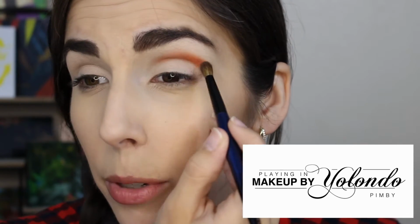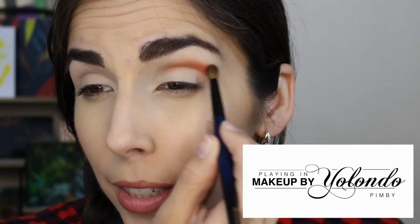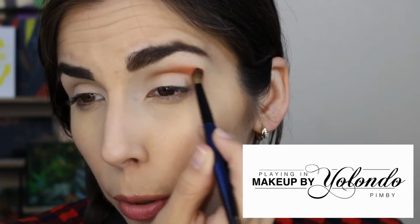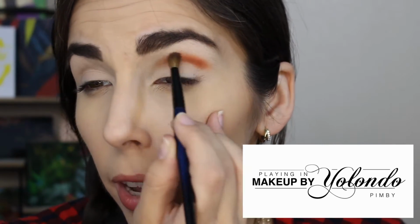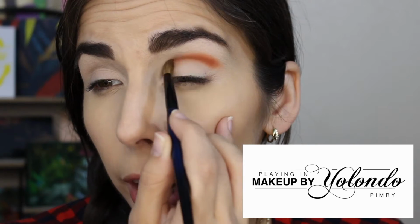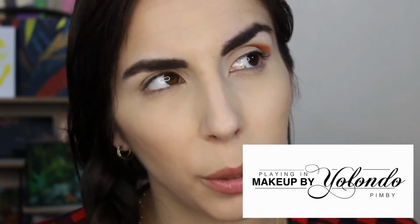It's a big claim, and I'm just so curious. Anytime, like I said, I see swatches of her shadows, of her palettes, they always look so intense. Like the mattes just look crazy, ridiculous, so pigmented that I'm just drooling. I've almost bought them several times, but the only thing that's been holding me back is that they're such large palettes, and I feel like every time she drops a palette, I'm always swamped with palettes, so I'm like, ugh, do I really want to add a large palette?